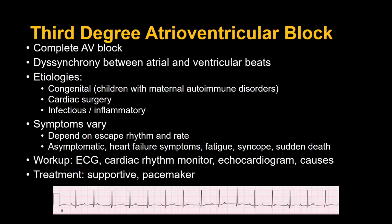So for third degree AV block, this is when there is complete dyssynchrony between the atrial and ventricular beats. Possible etiologies. I will sometimes see this in fetuses and children whose mothers have maternal autoimmune diseases like Sjogren's or lupus. Sometimes we'll also see this as an iatrogenic finding after cardiac surgery, such as with VSD repair. It can also happen in an infectious or inflammatory state, such as rheumatic fever or even myocarditis.